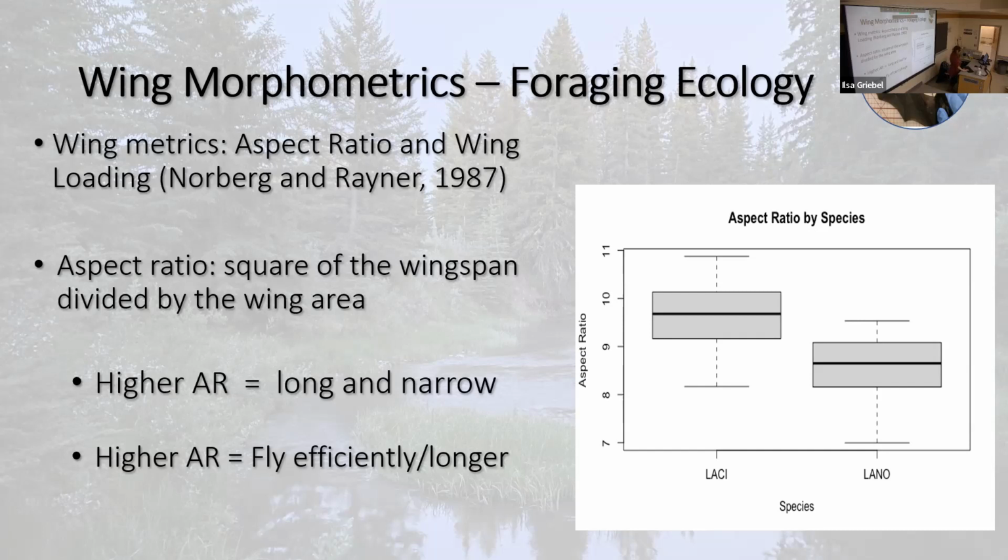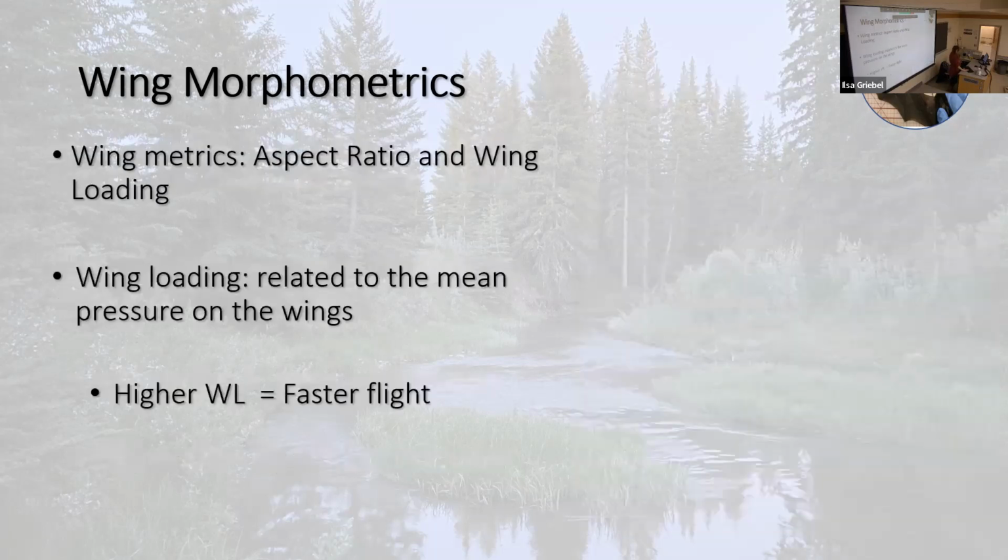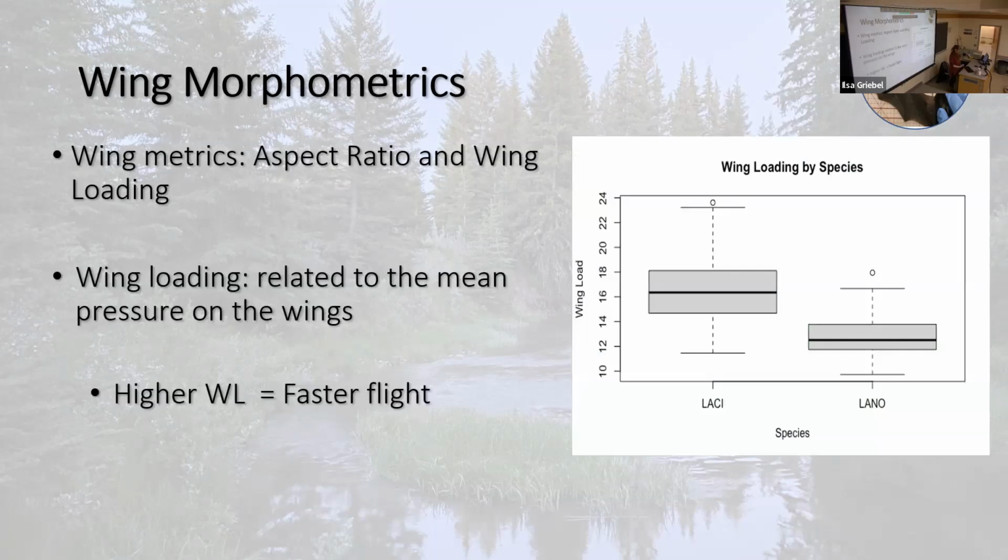So supported. For our wing loading, that is related to the mean pressure on the wings, so how much force we can get. And that gives us an indication of faster flight. Higher wing loading, faster flight. Well, if we are a highly migratory species with those nice long narrow wings, likely we're going to have higher wing loading as well. That is supported yet again.